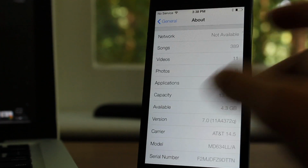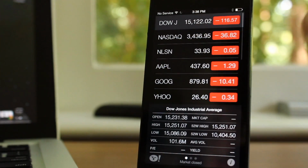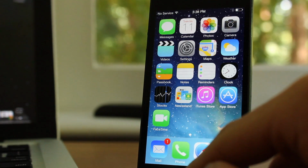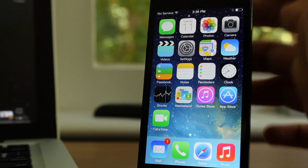If you haven't jailbroken or don't even know what that is, Cydia basically makes themes that are similar to that. Basically just going through, they've changed a lot of the aesthetics, how it looks and feels, how it runs. You'll see that when I open an application, it actually opens from where that application was, so that's interesting.